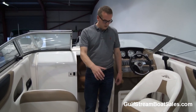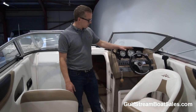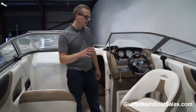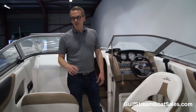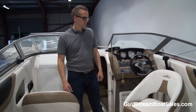It's also got courtesy lights, so little low-level lights in the cockpit here. And we've got stainless steel cup holders up in the helm, and a sports steering wheel. It's really well spec'd, this boat, and it's got all the nice little finishing touches that you don't get in some of the lesser spec'd models of these boats and other brands.